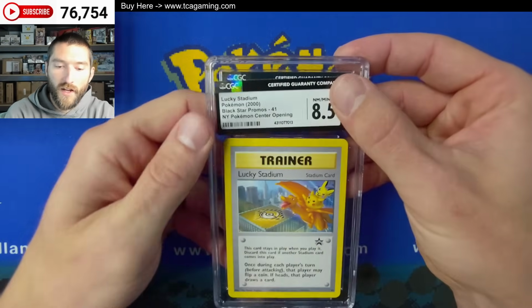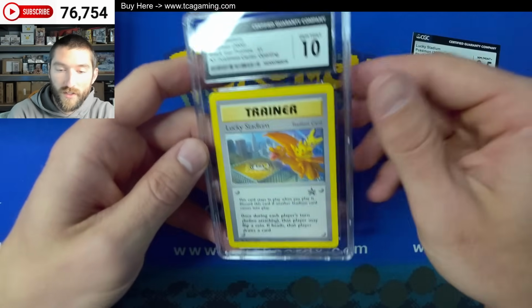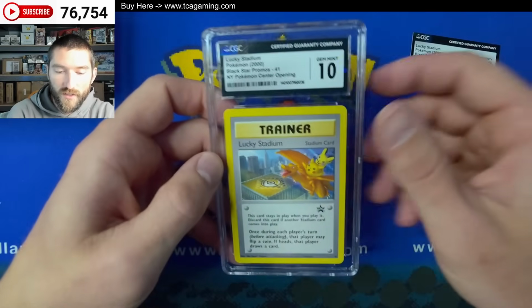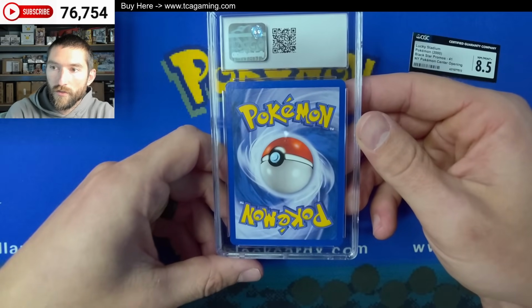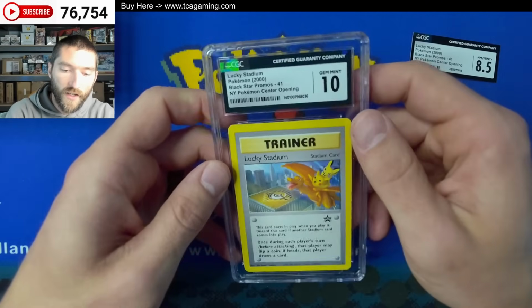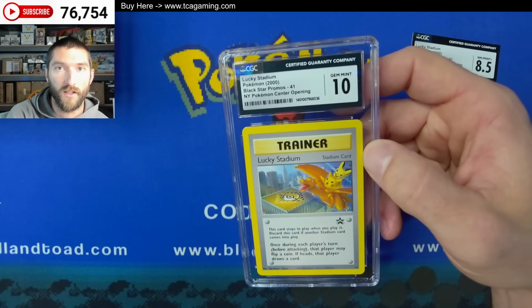All right, we had another 8.5 on this Lucky Stadium. This one's centered much better, and we did see a decent uptick right here. It pulled the 10. Lucky Stadium is an English exclusive back from the WotC days. Very tough to find.